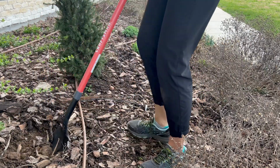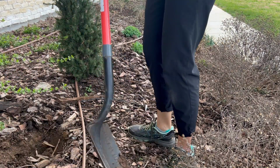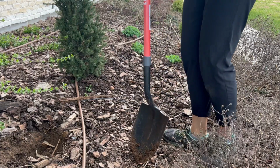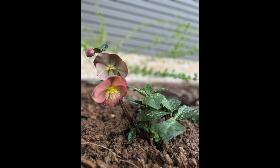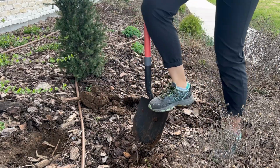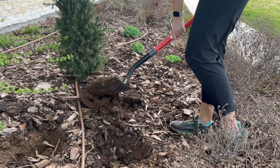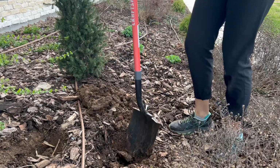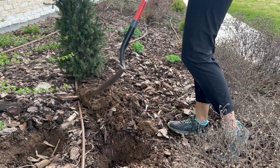Lenten roses or hellebores can last over a week in the vase if you cut them at the right time. If you cut them like I have a picture of, where at least one flower on the stem has already been pollinated and is forming a seed pod, then those are optimal for extra vase life. So make sure when you're cutting them that you're looking for that one spent bloom almost, but they'll last over a week. Some people even say up to 2 weeks in the vase.